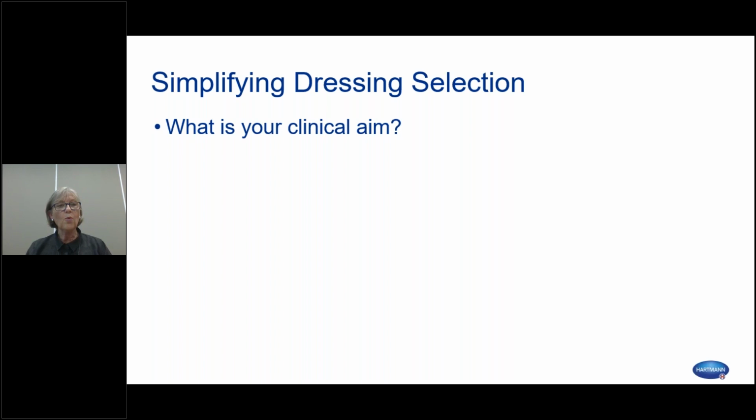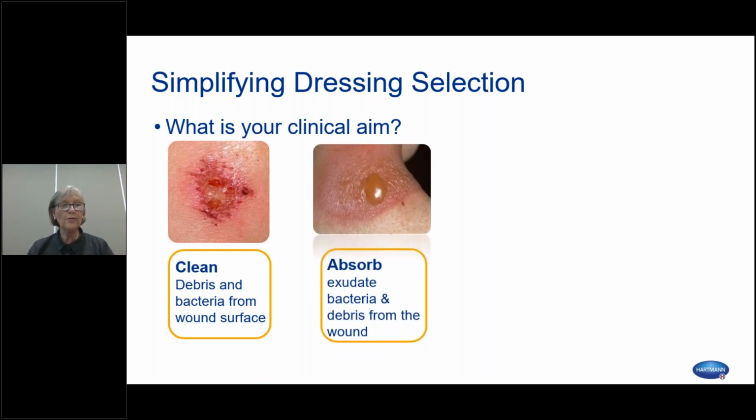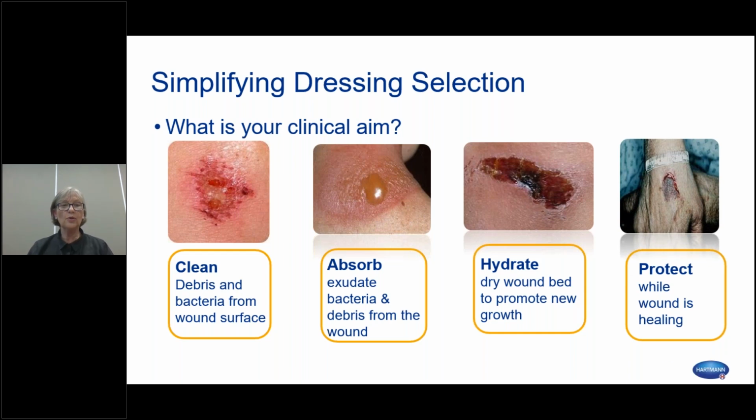It's important to understand what dressings you have in the cupboard and understand if you have a dressing that will do each of these things: cleaning, absorbing, hydrating, and protecting. It makes it much simpler for clinicians to identify which dressing they need to select for which wound, and not have too many dressings that do the same thing. What's your clinical aim? Clean debris from the wound bed and the wound surface, absorb exudate and debris from the wound, rehydrate a dry wound to promote new growth, or of course protect the wound while it's healing in that delicate end stage of healing.